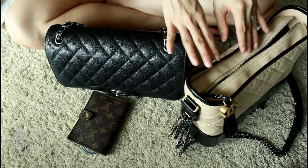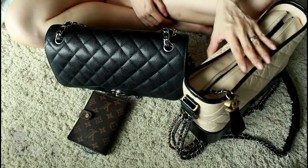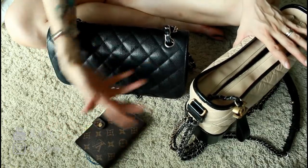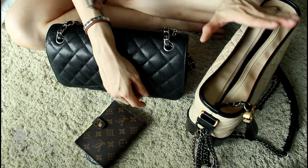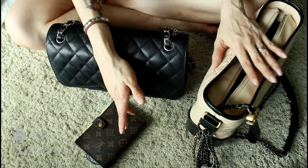If I packed it more strategically, I would have a lot more space towards the top. And actually, I feel like if you need to carry more bulky things like this, the sunglasses, or even bigger things, let's say a full notebook, the Chanel Gabrielle bag definitely gives you that flexibility, especially in the size medium.